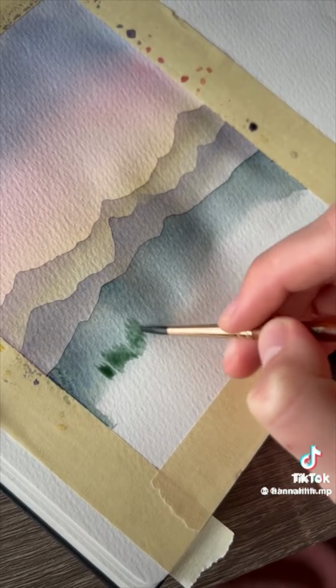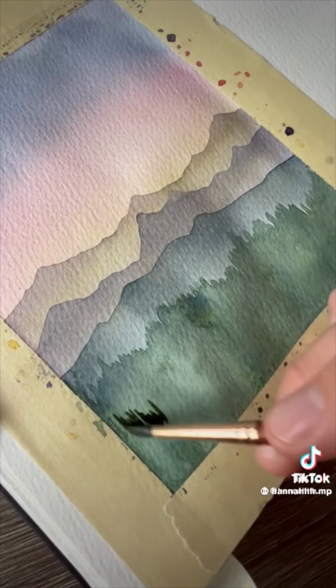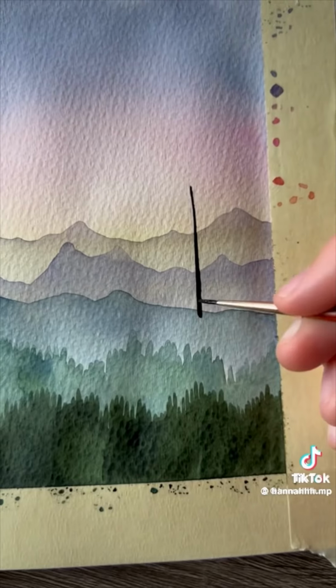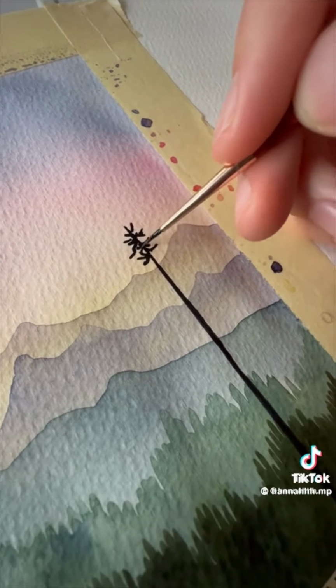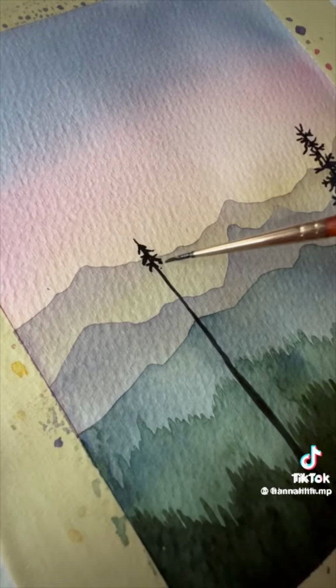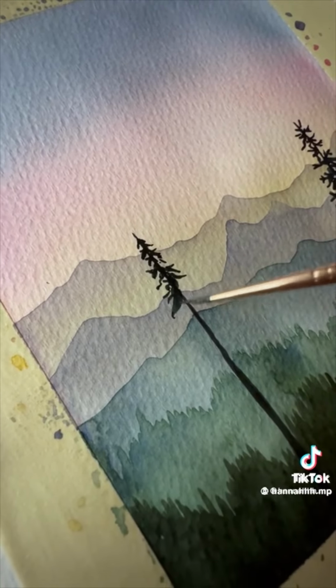Now we're going to add in some layers of trees, so we'll use some short vertical brush strokes and fill in the rest of the paper below it. And I added another layer of dark green trees here too. And now for our foreground, we're going to add some tree silhouettes using a dark blue. You can really be creative with this. I like to look up reference photos, especially if you're not super comfortable painting trees. But we're just going to add a few of those in the foreground, however many you like.